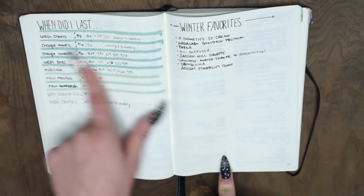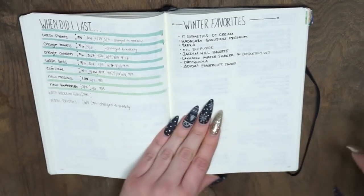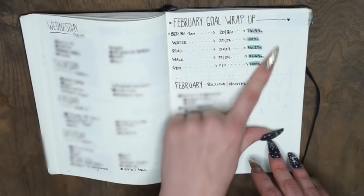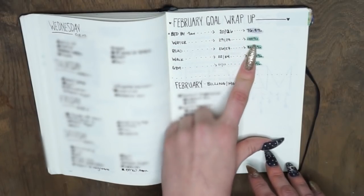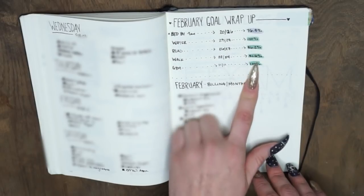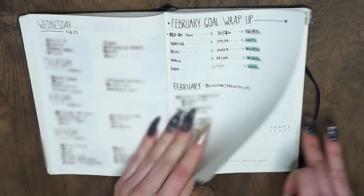But for things that don't happen on a weekly basis, I put it in this collection, and I really like that. Again, my goal wrap-up, so I would mark if I feel like I did well. I always want to get above 80% on a goal, so that is why you see the green and then the gray to show how close I got to that.